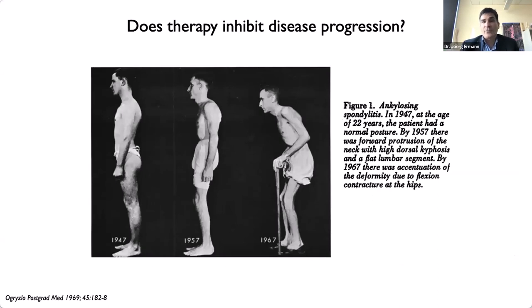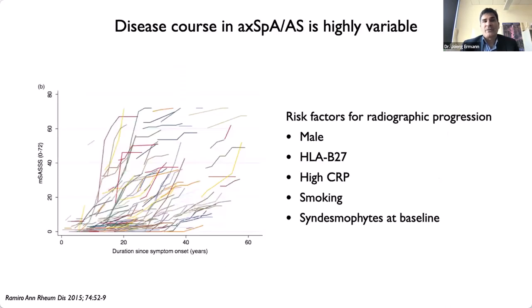Another question that often comes up is, does therapy inhibit disease progression? Or patients may also ask that slightly differently after seeing images like this. So am I going to look like this 20 years from now? And so a number of things are important here. Number one, the disease course in axial spondyloarthritis and ankylosing spondylitis is highly variable.